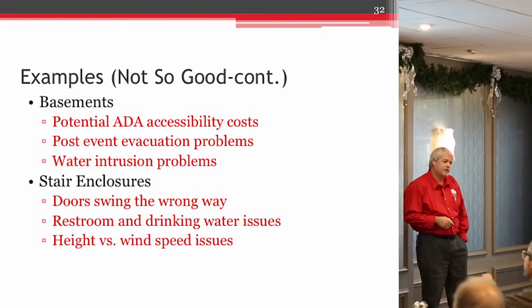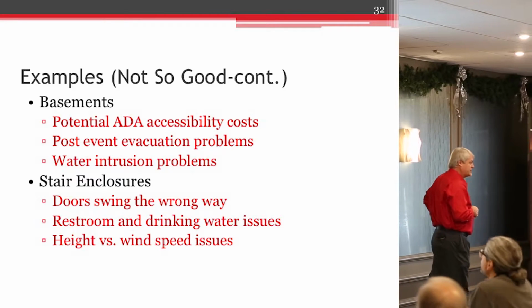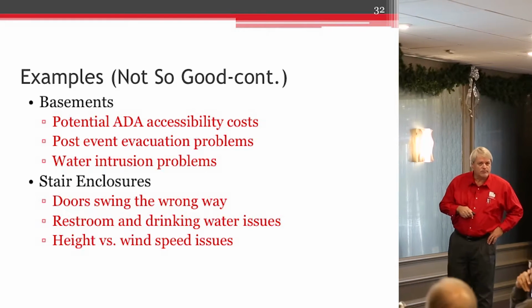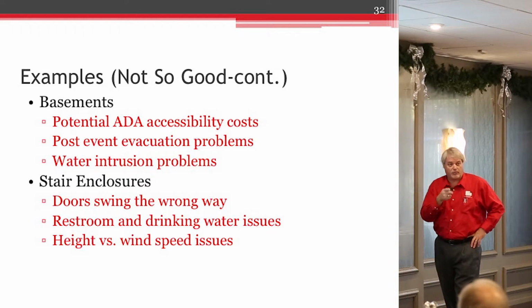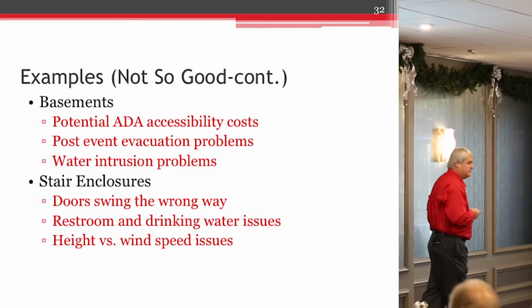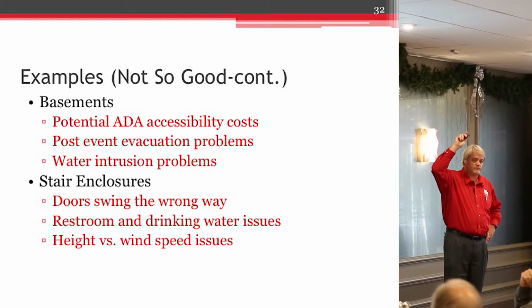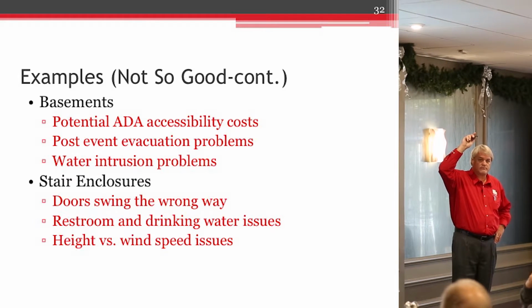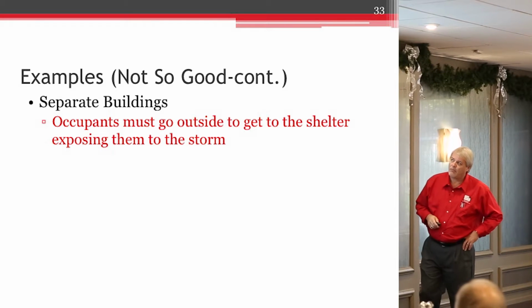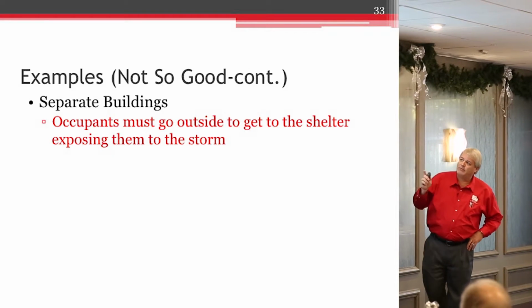Stair enclosures. Sometimes stair enclosures are built hell for stout because of fire. They don't work very well, though. Doors are swinging the wrong way. We're going to talk about that in a minute. You don't have restrooms available in there, right? And the higher you go, the stronger the wind gets. You have to account for that.